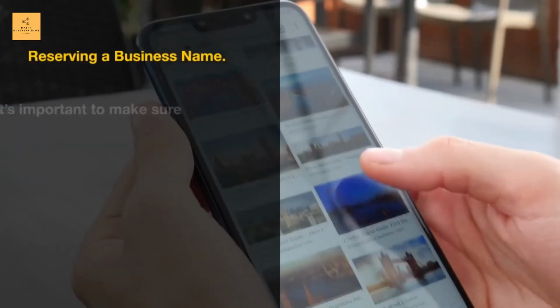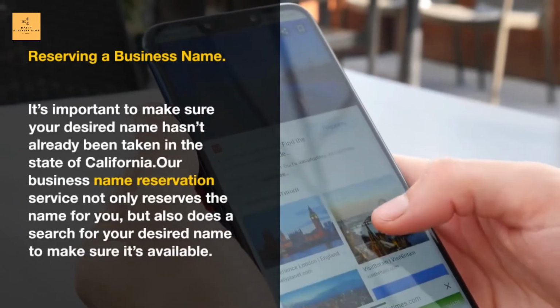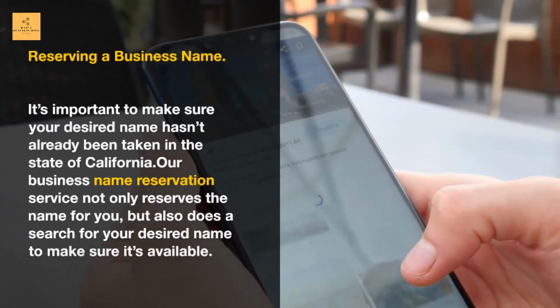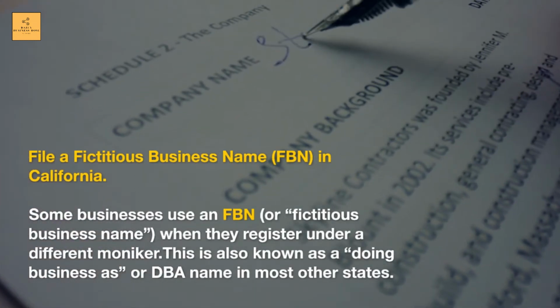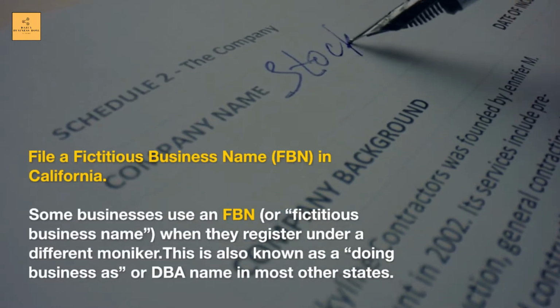Reserving a business name. It's important to make sure your desired name hasn't already been taken in the state of California. Our business name reservation service not only reserves the name for you, but also does a search for your desired name to make sure it's available. File a fictitious business name, FBN, in California. Some businesses use an FBN, or fictitious business name, when they register under a different moniker. This is also known as a doing business as or DBA name in most other states.